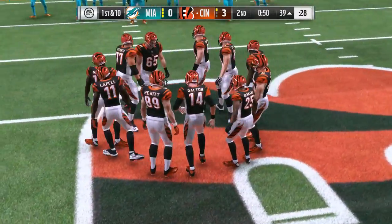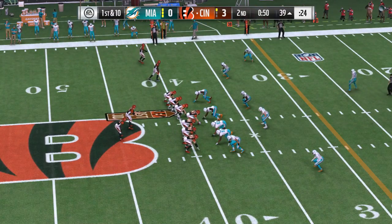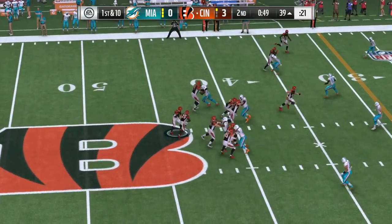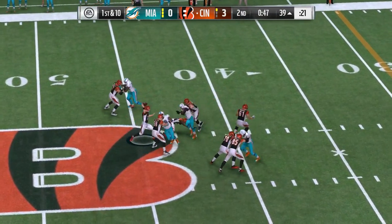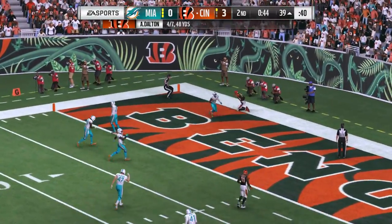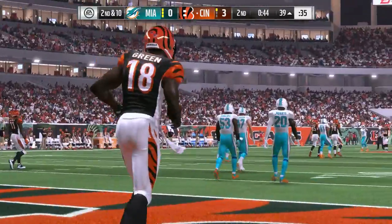Offense comes to the line now, first and 10. Ready, wide, 20. They go play action here on first down. Surveying the field. He's going to let this one go deep. He was looking for his favorite target, A.J. Green, that time. And that'll make it second and 10.